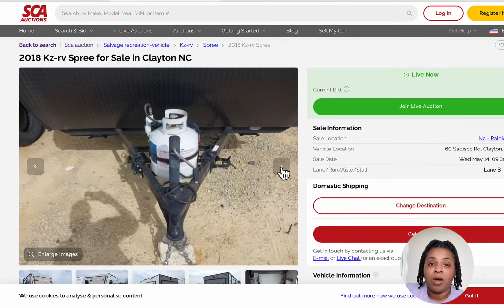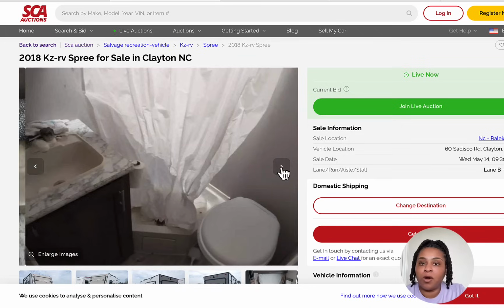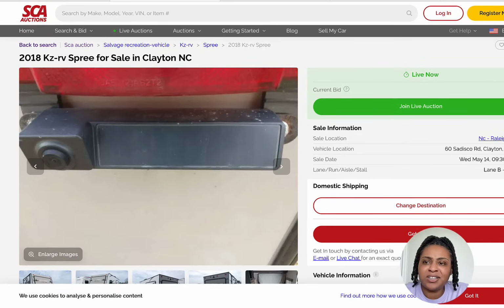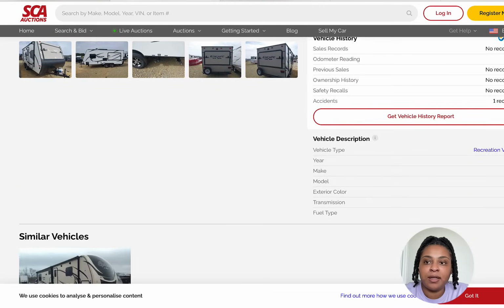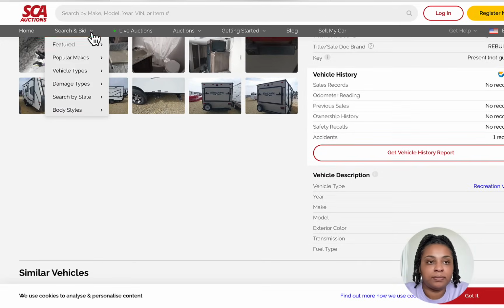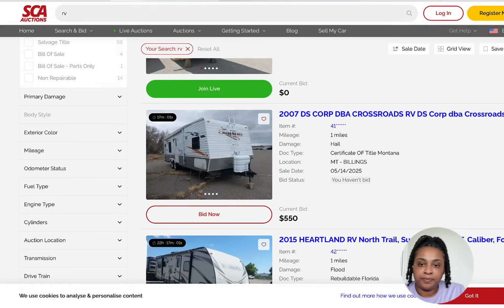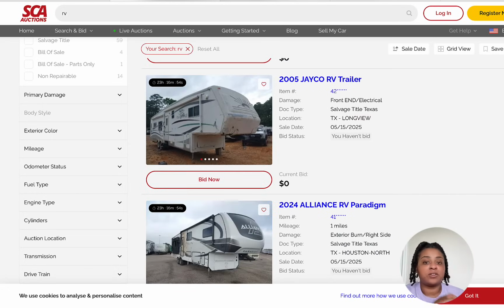Now, 2018 RVs were actually on that last website as well, right? So I saw a couple on RV Share. I did see they had a TV. You also need to know what was wrong with this particular RV. A lot of times they'll give you that, okay, flood, rebuilt flood. All right. $550, Montana, and the list goes on, guys.